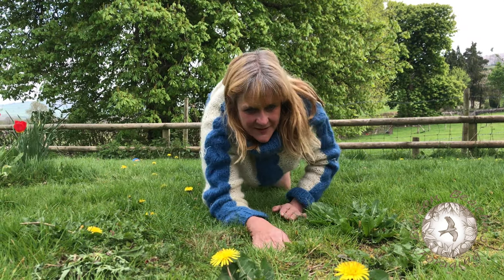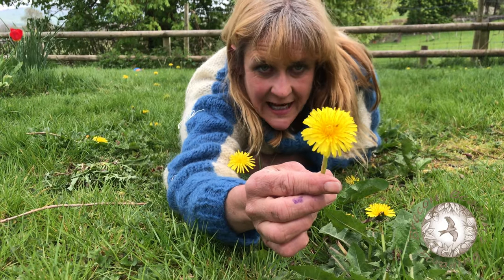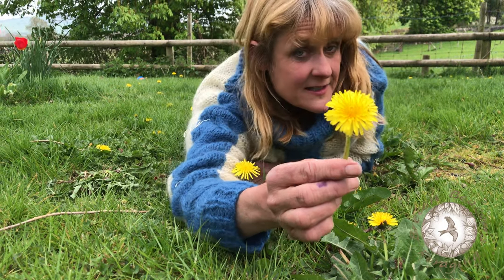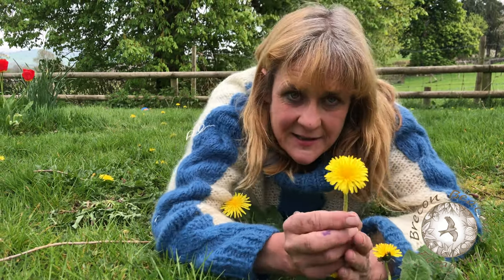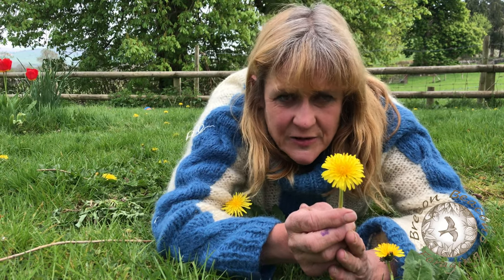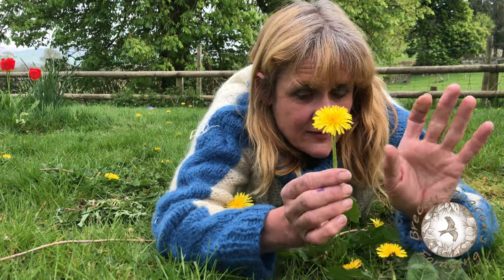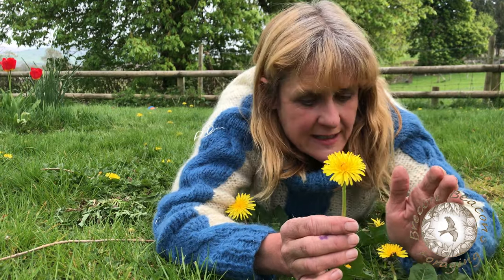Okay, so if any of you don't know what this is, then we need to have a word with your doctor, because it means that you're totally, totally mad. This is, of course, a dandelion. These are one of the plants that you often find people mowing into the lawn or digging up or something like that. And that's just really silly, because so many parts of this plant are edible and delicious and medicinal all at the same time.